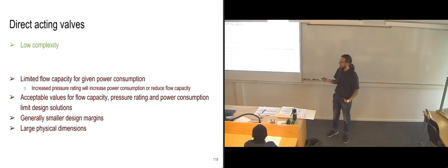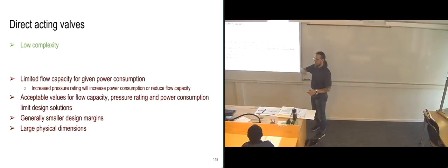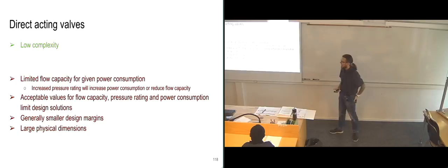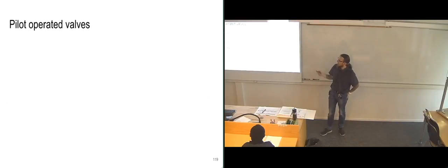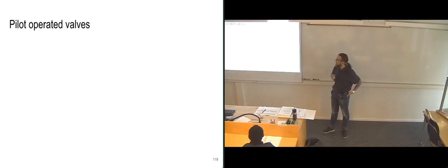And also, as I noted in the start, you get very large physical dimensions. The umbilicals are huge for this because you have so many different hydraulic connections going through the umbilical. And then you have the pilot-operated ones, whether they are pilot-operated hydraulic valves or if they are the solenoid electronically operated pilot valves. Doesn't really matter as long as they are pilot-operated.